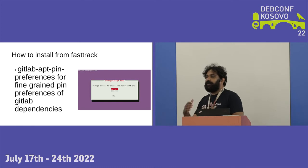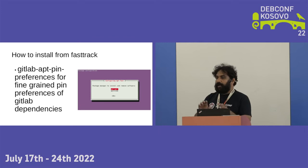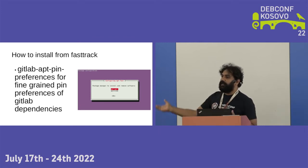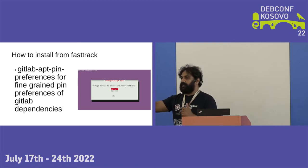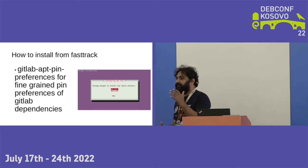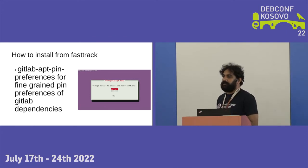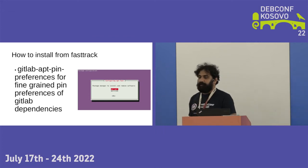And then for GitLab, if we had to manually specify all the dependencies on the command line, this would be so many. So finally we figured out, create a pin priority file where each dependency is listed: this comes from backports, this comes from Fast Track, this comes from backport staging. All of this is given in an apt pin preferences file, and then you just install the GitLab apt pin preferences package, and after that, apt install gitlab would take all the correct dependencies.